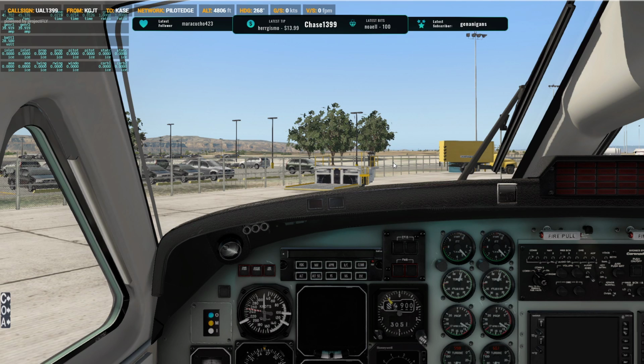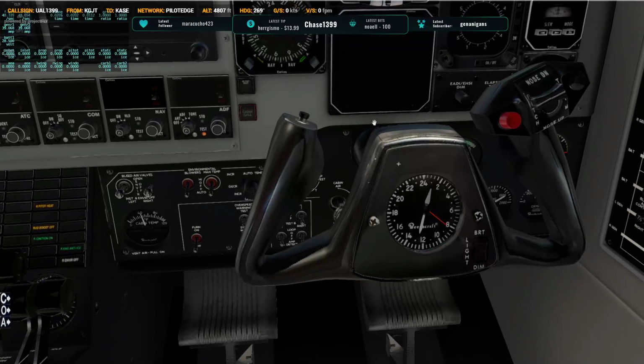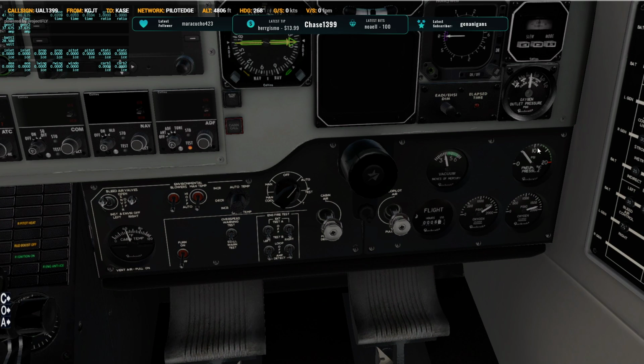Flight plan is already filed. Let's need to set up environment, so we'll come down here, go away, and we'll do auto. I guess it's already on auto. Turn on the bleeds. Got pneumatic pressure, got vacuum. Turn on the furnace, coffee maker.